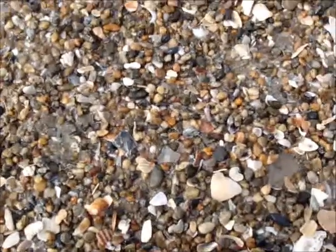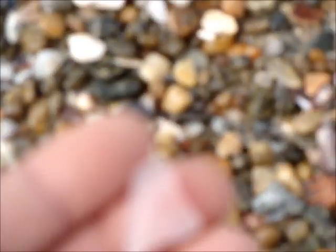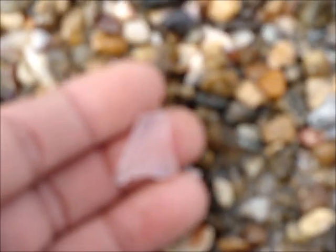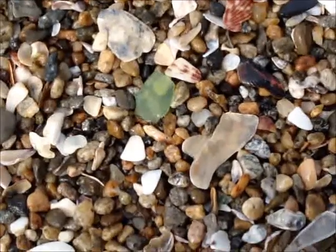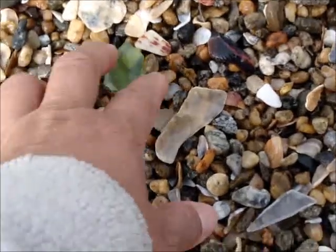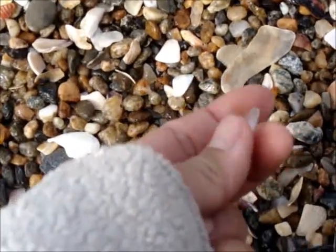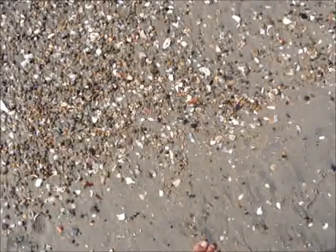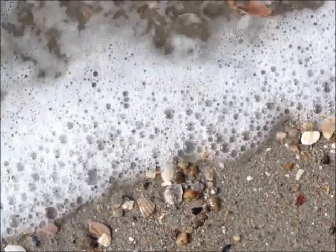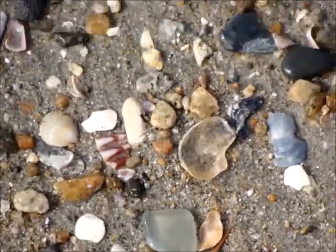There's a piece. How about now? There's another piece. Do you see it? Zoom in closer. Now do you see it? Right there. This is also beach glass, and it's worn enough away that I'll keep it. If it isn't, usually I'll put it back in for the ocean to do its magic. There's the piece. Yep. How about now? How about now? That's as close as I guess I can zoom.